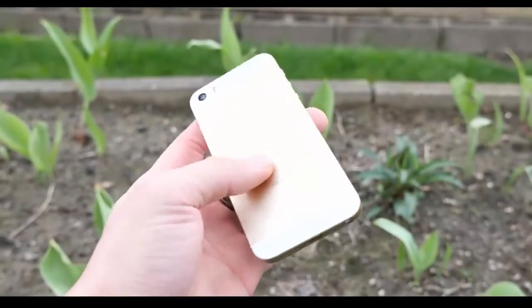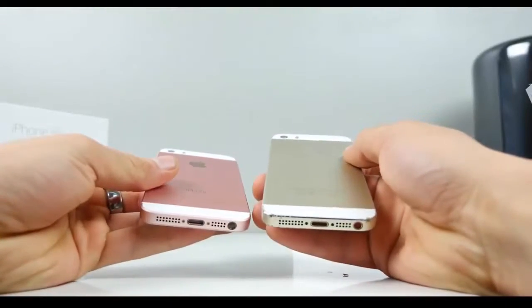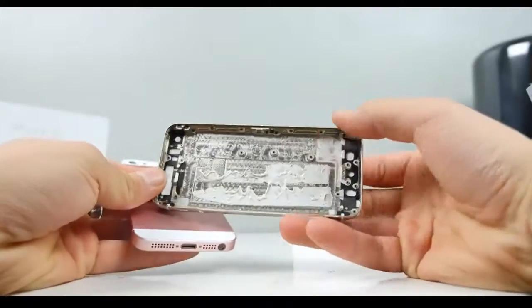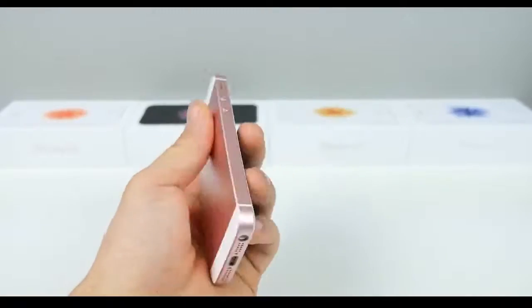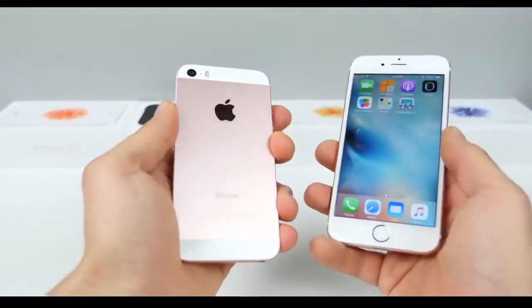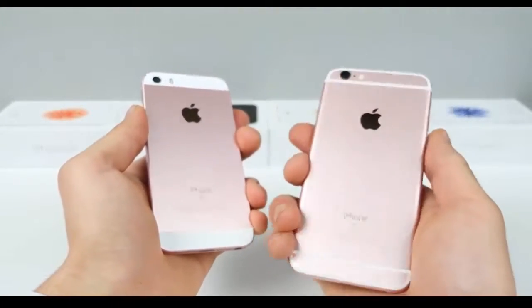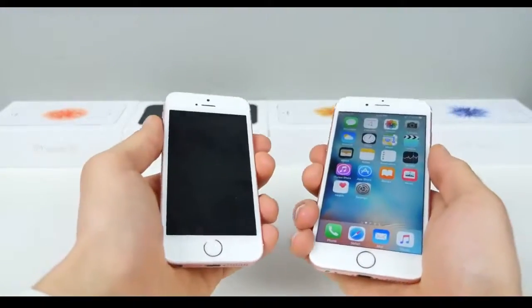So this thing, design-wise, is, how can I say, a doppelganger of the iPhone 5S. In fact, the shell is the exact same proportion. Everything is the same except for the cutout for the Apple logo. So Apple is cutting a lot of corners everywhere in order to keep the price point low. And that's not a bad thing, and I'll explain why at the end.